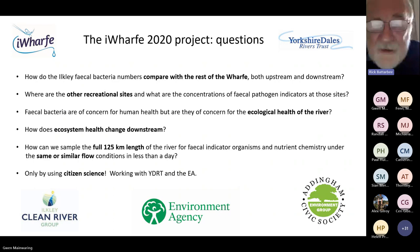There was a lot of confusion at the time because local people were arguing that the concentrations of fecal bacteria could be causing ecological damage, where from our scientific freshwater biological aspect, we might be expecting it to be more related to other factors, especially water quality related to nutrient pollution. So the question at this stage was, how does the ecosystem health change downstream in comparison to changes in fecal bacteria? And can we sample the full length of the river for both fecal indicator organisms and for water chemistry, nutrient chemistry sufficiently quickly so we can have comparable data along the full length of the river?